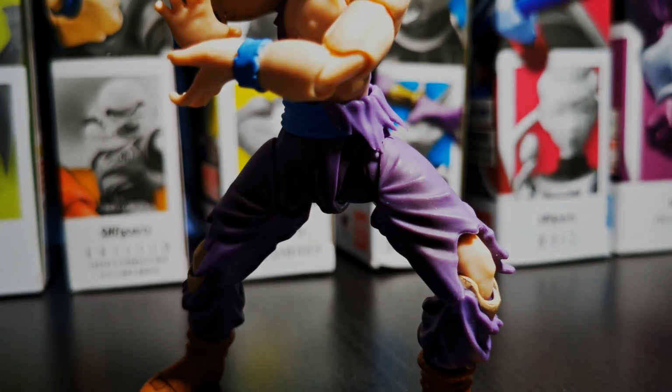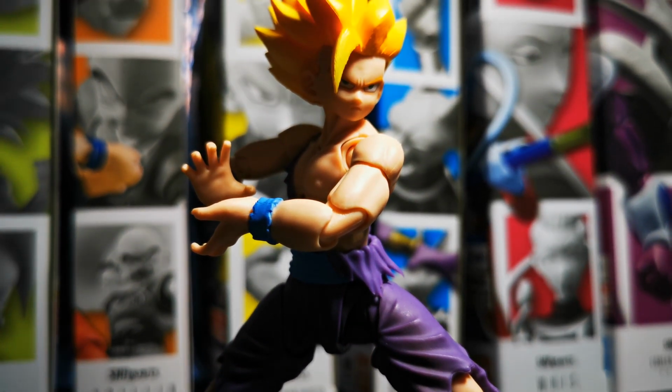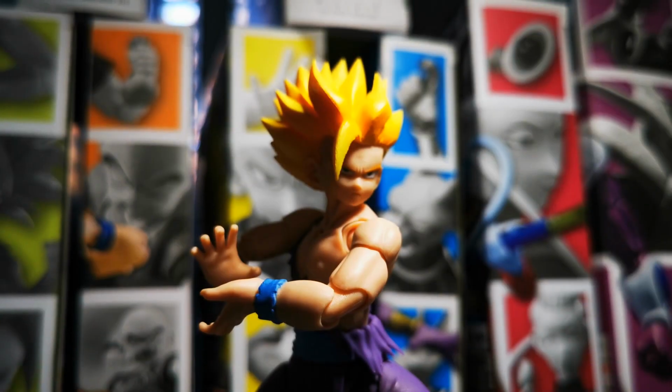So at number 3, I have Battle Damaged Gohan. Guys, out of the Saiyans holding the number 2 slot on the 2018 list, Battle Damaged Gohan is the only one I'm keeping in the top 5.